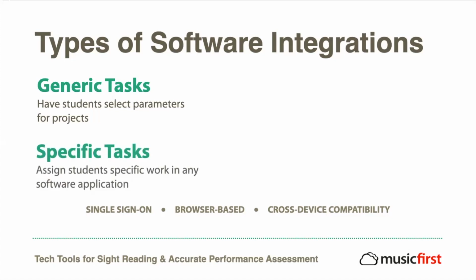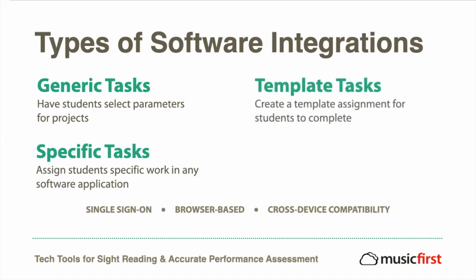So generic tasks are really popular because it's a one-click assignment for teachers. A specific task is, hey, students, I would like you to go and perform this specific exercise or this specific piece of repertoire. So you're giving them a very clear task, and when they click on it, it opens up the piece of repertoire that you'd like them to perform. There's a template task. The easiest way to describe it is we have an audio recorder that's really great. If you wanted to upload a backing track and say, all right, look, I found this backing track, it came along with this piece of music, you can upload that backing track and have your students sing or play over it. That does require a little bit of work for you, but that's called a template task, where you're creating half the task for the students and then they're completing it.